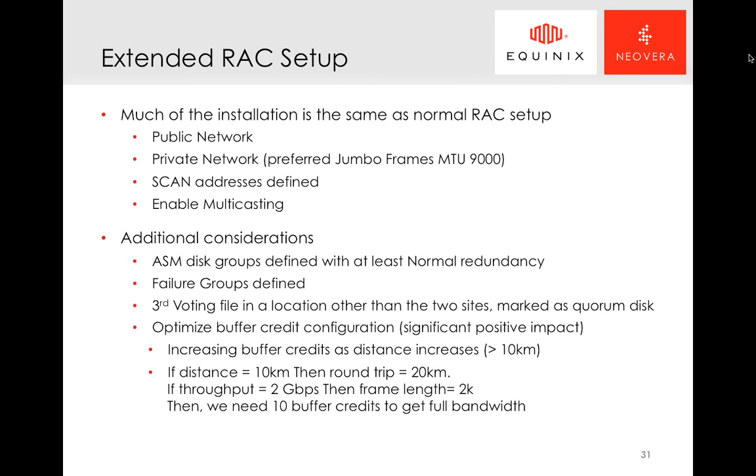Some additional considerations that may go beyond what you might do for a normal rack is your ASM, and we talked about this, the redundancy level. You have to be at least normal. You need to define the failure groups within the ASM so that you can do fast resyncs, and we'll talk about that in a minute. And you have to have this third voting file, which is your quorum disk.